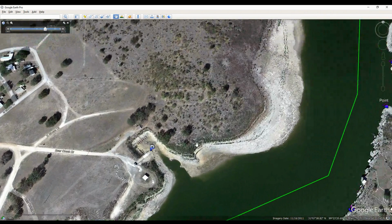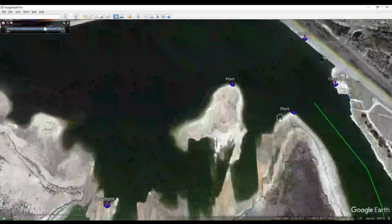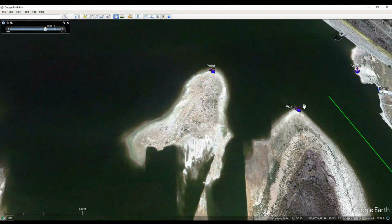And then as we move on out and follow this creek channel out, we find some pretty good points that are out here too. So this is just a really good main lake point. There's nothing special about it.